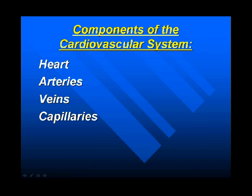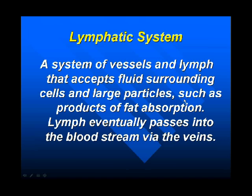Before I go on, we just want to take care of this topic and then move on. The lymphatic system is kind of like a supplementary system. It just takes excess fluid, excess fat, excess waste products that did not go into the veins after use, and it returns that to the heart.